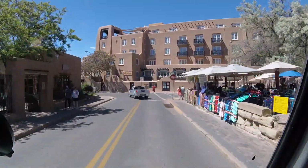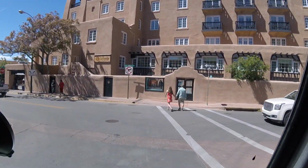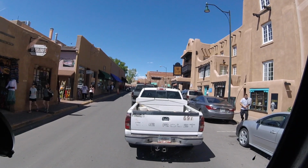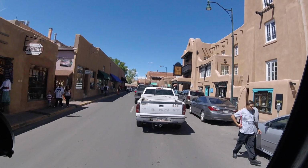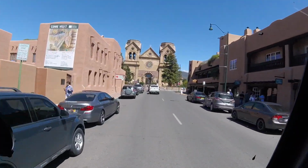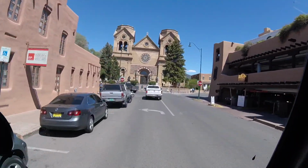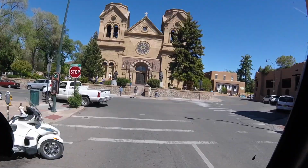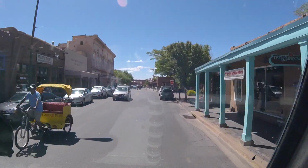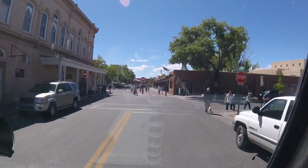I drive through here, and right here you can see this large hotel just in front, and the central area, which is really slow traffic, which gave me an opportunity to see the fun adobe architecture, this beautiful Spanish church here, and I get to see the downtown central square, which was blocked off to traffic.